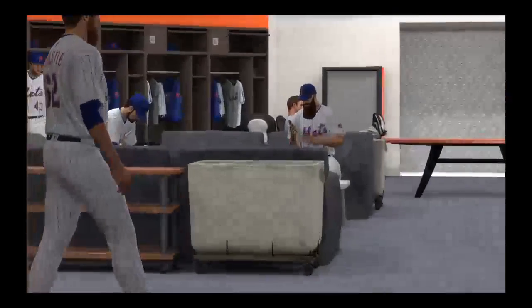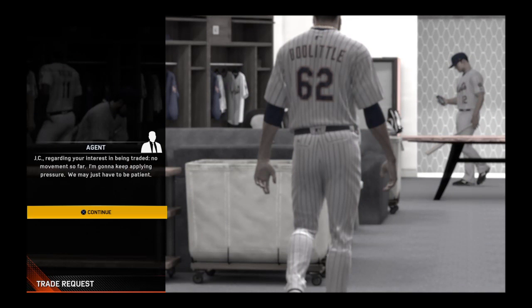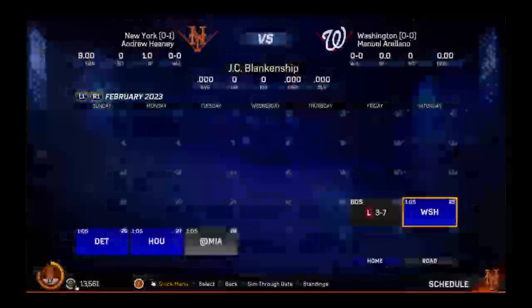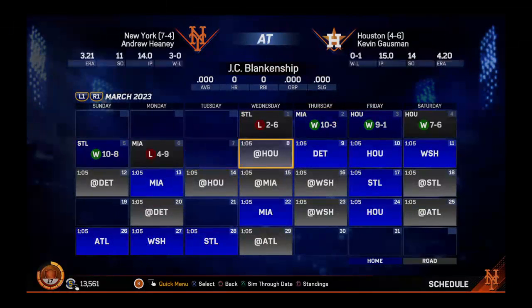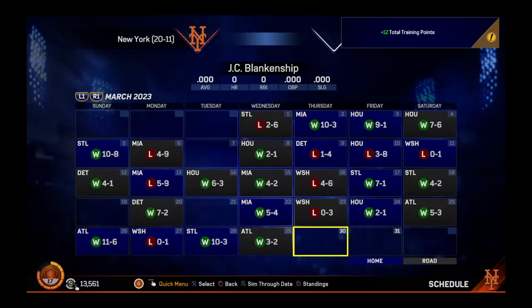An agent calls his client with an update. Regarding your interest in being traded, no movement so far. I'm going to keep applying pressure. This is like really frustrated here.